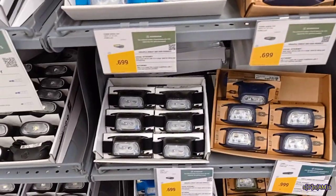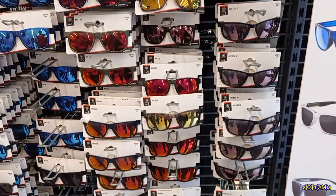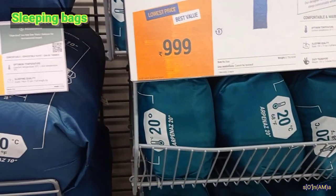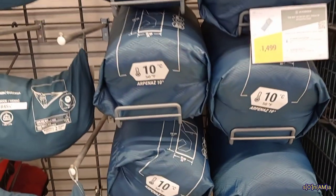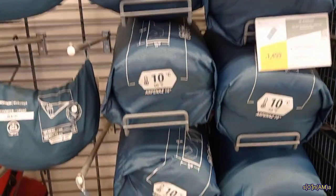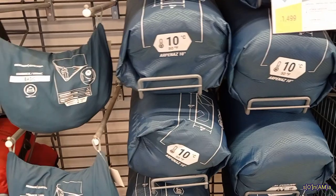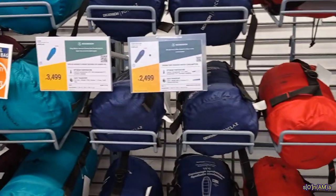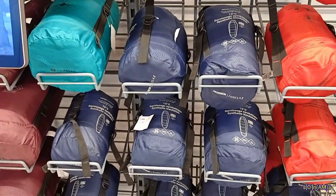After a glance at mountaineering sunglasses, we are here with the most essential item, a sleeping bag. The base model of a sleeping bag in Decathlon comes at a price of 999 rupees, which works up to 20 degrees Celsius. But where one can use it, I have no idea. Perhaps you can turn on your AC and use it like a blanket in the comfort of your own home.